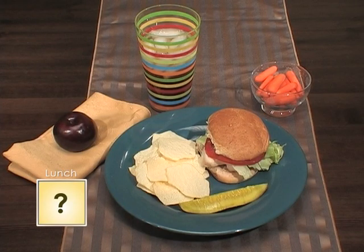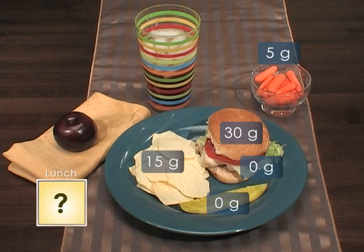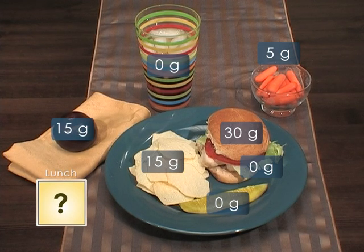For lunch, 3 ounces of grilled chicken breast on a whole grain bun with lettuce and tomato, 1 medium dill pickle, 15 to 20 fat-free or baked potato chips, a 1/2 cup raw carrot sticks, sugar-free iced tea to drink, and a medium plum for dessert will fill you up and equals 65 grams of carbohydrate.